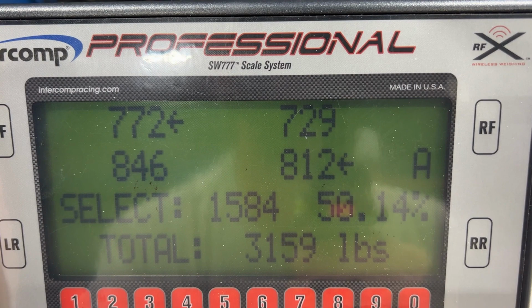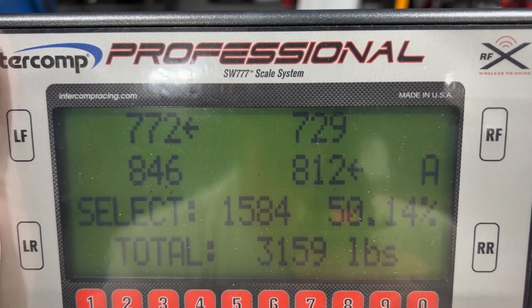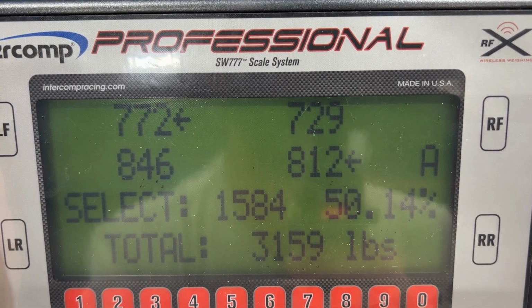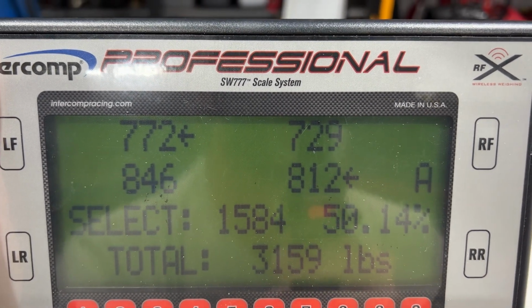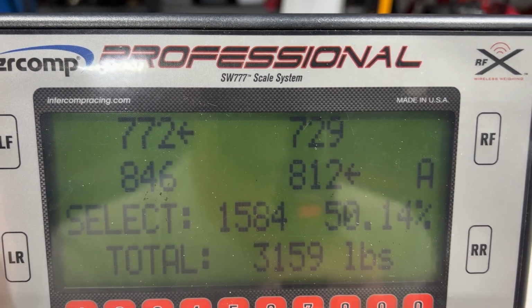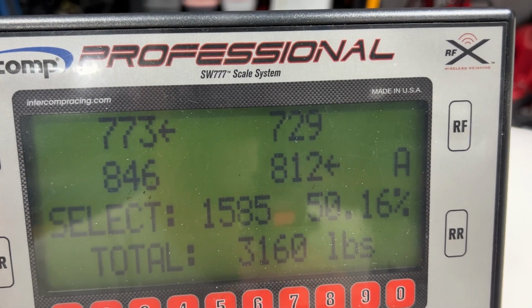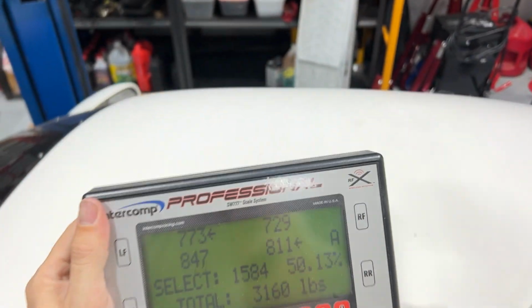If anything, I could raise the rear right just a little bit, or lower the front left a little bit, or raise the front left and lower the front right and rear left. But I think what I'm going to do is just add a couple pounds to the back left and see what it does, but I think that'll just make it a little bit worse. So I might add a little bit of weight to the back right. So let's see what happens.